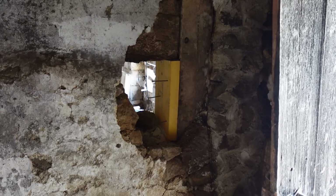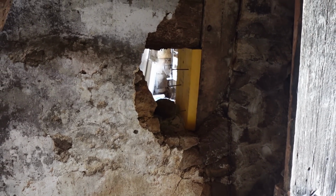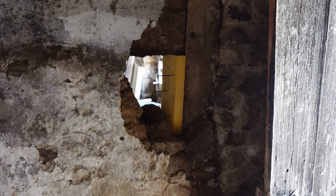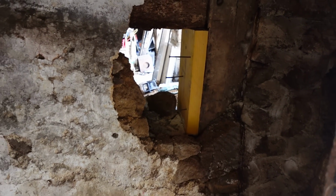I think it's going to be very important for me psychologically to not see that hole anymore. To look at that, it looks like it's falling down. It's actually reinforced at the moment. So first job today is get that cemented up with lime, get some stone sorted out. Be nice to see the back of that hole.